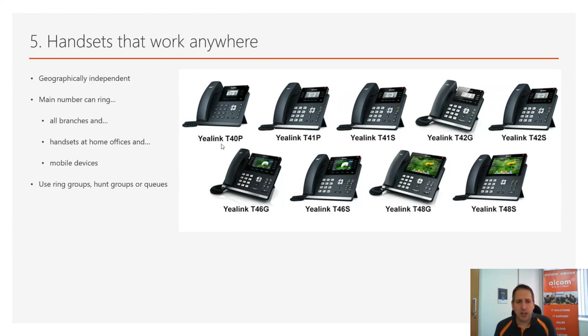Because the handsets work anywhere, you might think that actually they won't ring for a certain group. Nope, all the ring groups, the hunt groups and queues, they all will work across all the phones regardless of where those phones are. Also, because the phones can work in any location, provides the business with excellent disaster resilience. If there is a problem with the big building and you can't get in, part of the disaster plan can be to pick up the handset, take it to another location where there is internet, and away you go, you're working.